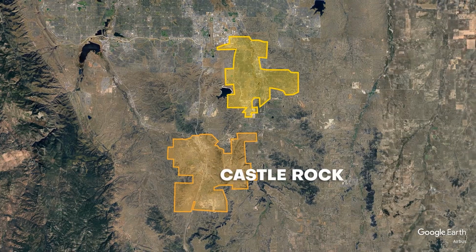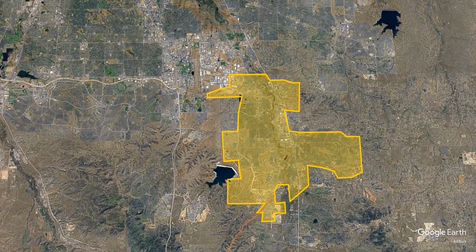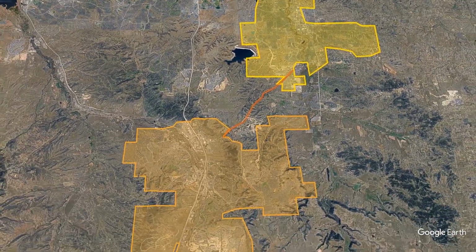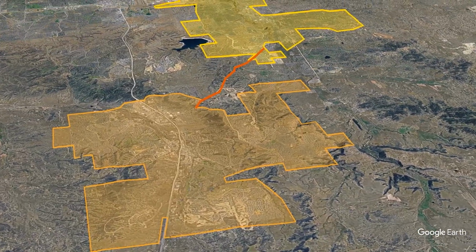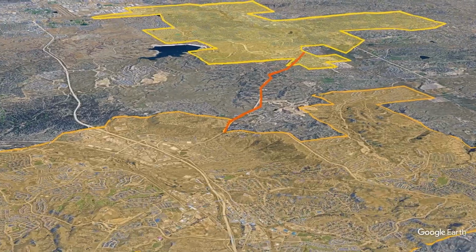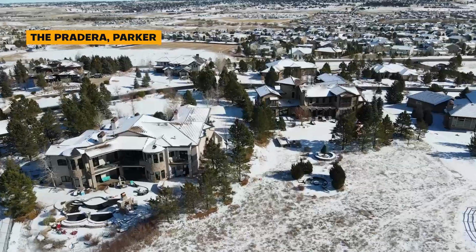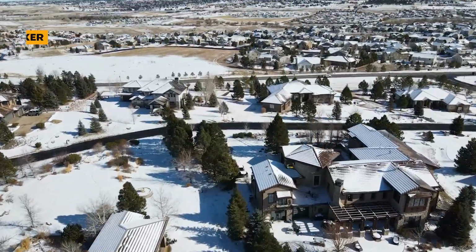Just for example, you've got Crowfoot Valley, one of the main thoroughfares. If you look at the topographical map we're showing you right now, there's a road that goes right through the back way from Parker over to Castle Rock. That wasn't always there. It's gotten more developed, with a lot of brand new builds on that strip as well. So you can almost live in between both of them. The challenge with that is the shopping and your commute to each, which side you're going to go to. But either way, it's right next door.